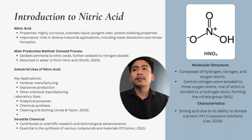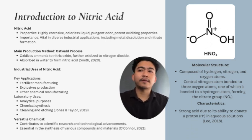The main production method for nitric acid is the Ostwald process. The Ostwald process serves as the main method for producing nitric acid. This process involves oxidizing ammonia to form nitric oxide, which is then further oxidized to nitrogen dioxide before being absorbed in water to yield nitric acid.